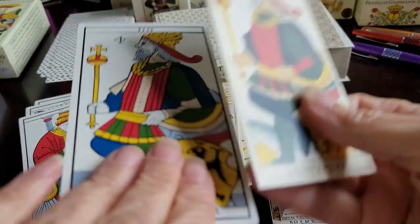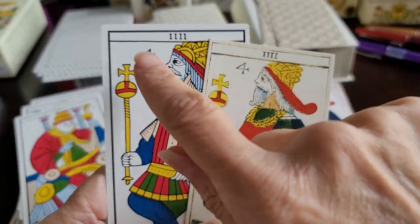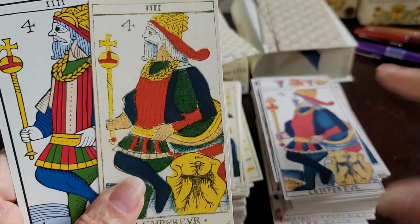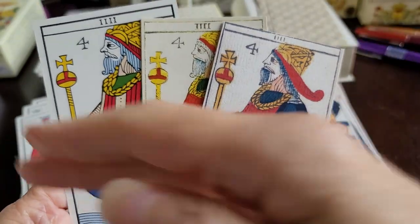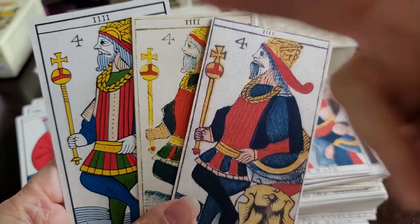And we have the mark. Flournoy maintains that this is the mark of Murma, who was a master engraver. And so it appears on all four of these decks. And so there is a clue there that it's done by the same hand or the same house.